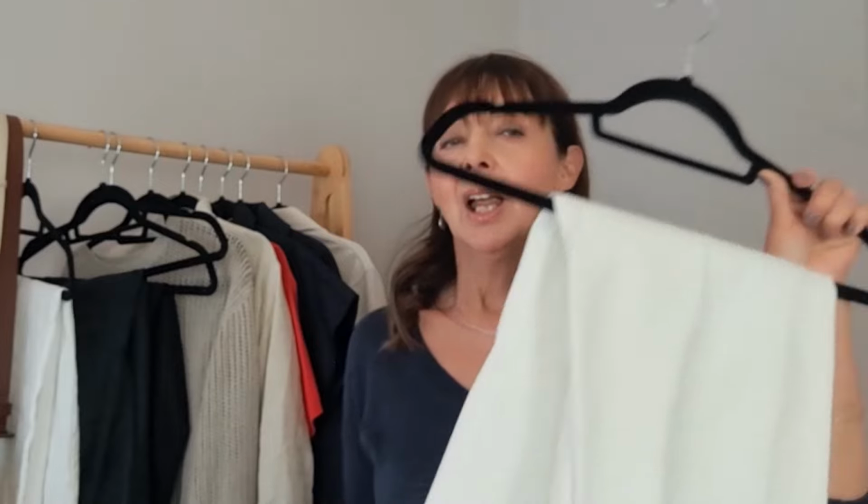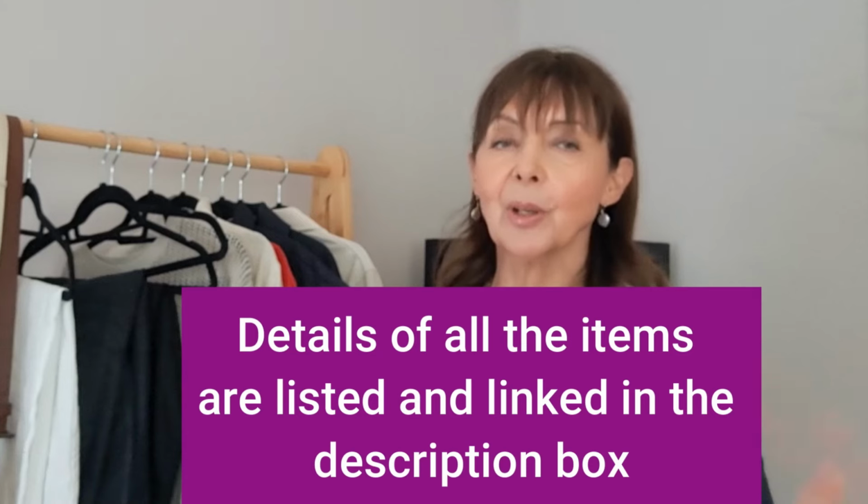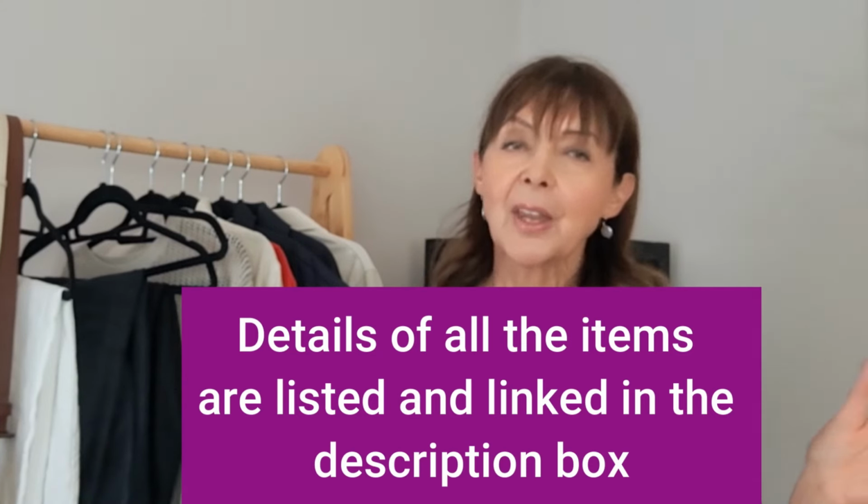So the first new item are these white jeans from Marks and Spencer's. Now, I've been quite anti-Marks and Spencer's for clothes for a long time, and Debs, the personal stylist, said to me, they've really upped their ante on their own brand jeans. And I have to say, these jeans are really nice.